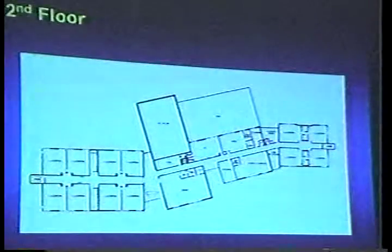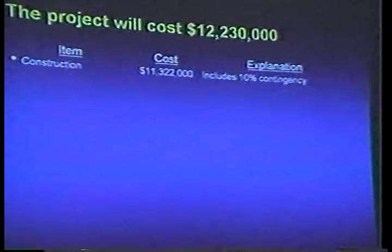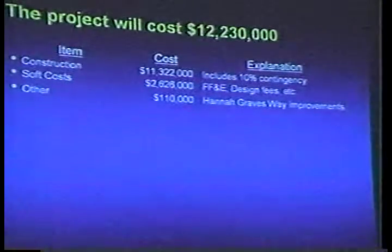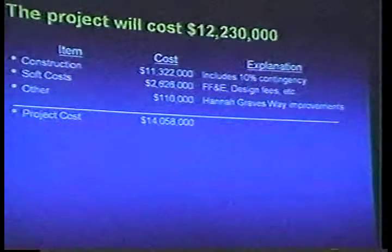Going to cost as well, the total cost here would be roughly $12 million. And I'll step through this a little bit quicker. Our architects, again, have estimated the cost with estimators for this project would be roughly $11 million, and that would include a 10% construction contingency. We have soft costs, which would be, again, furniture and equipment, design fees, etc. But there is no relocation. There are a few other improvements to Hannah-Brady's Way, but the total project cost for Swan Pond would be $14 million.